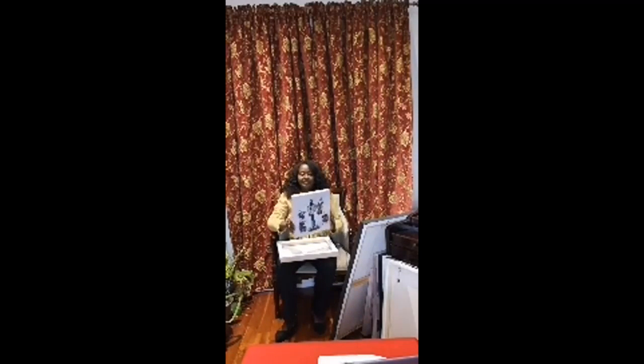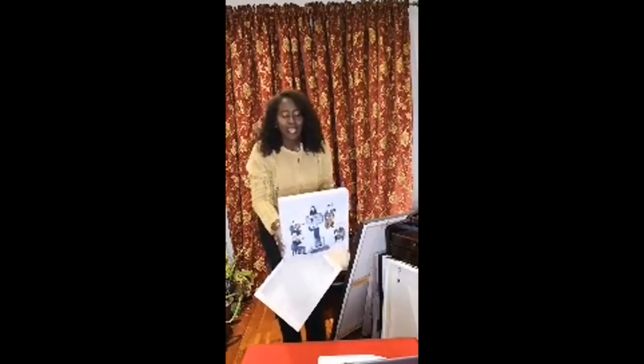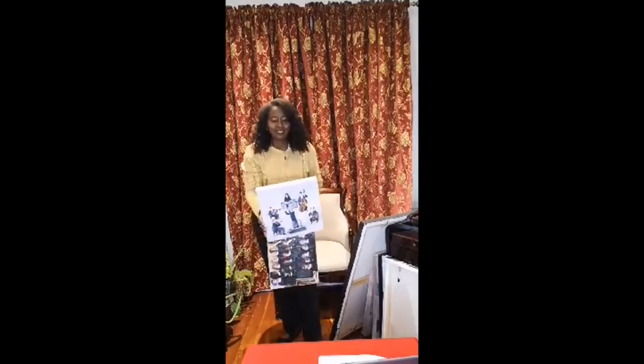For example, this one that I did recently, I call it the Orchestral Circle. Okay, so here we have the leads from the Toronto Symphony and the organist and maestro conducting. Orchestral Circle, 12 inches by 12 inches.